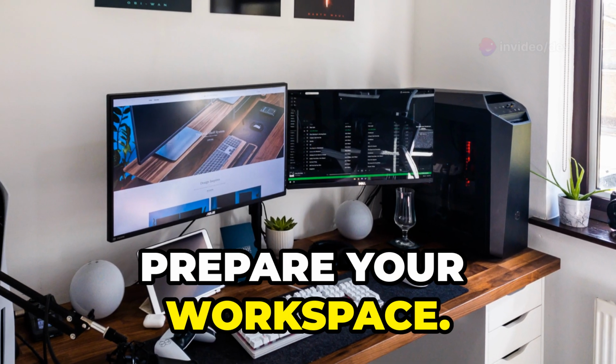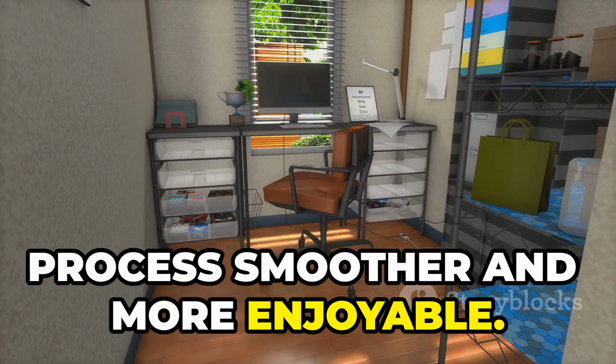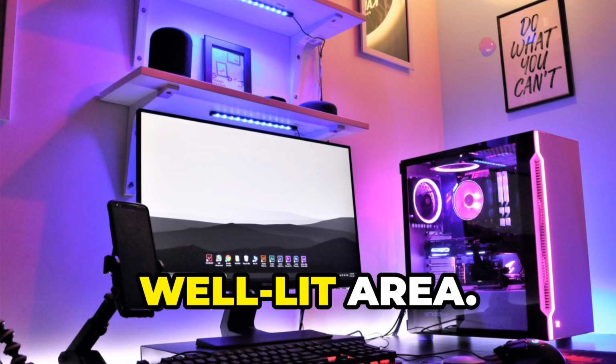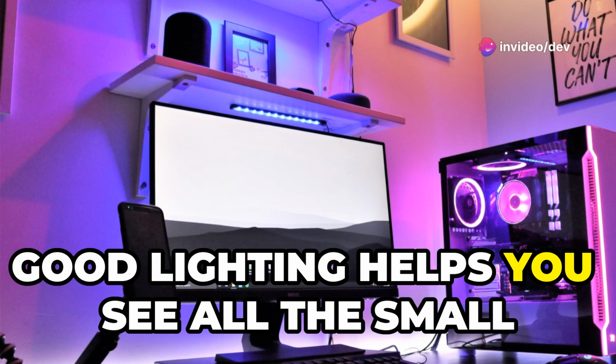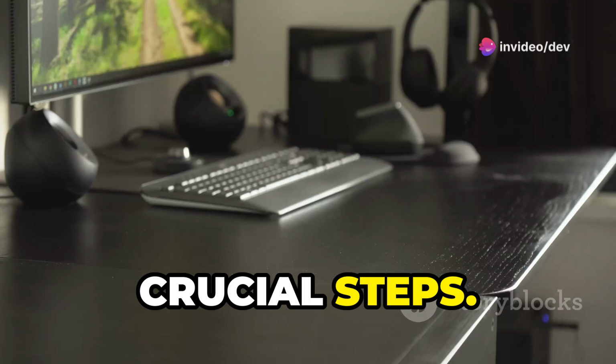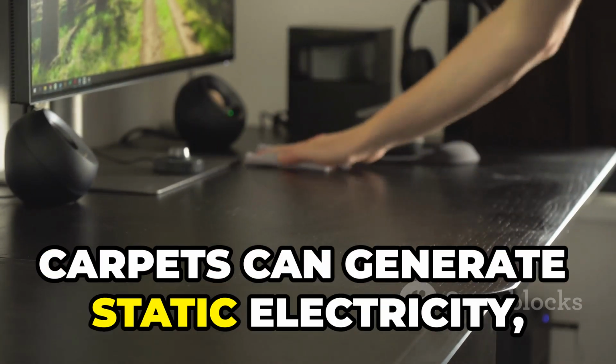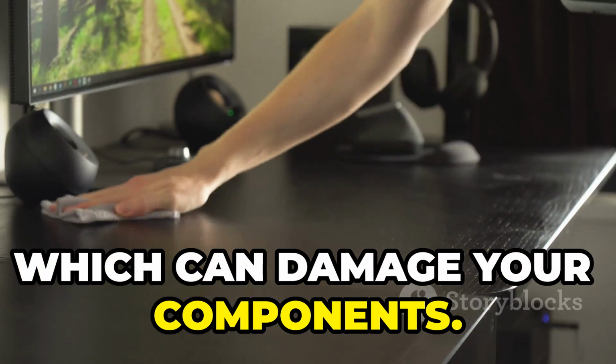First, prepare your workspace. A clutter-free environment will make the process smoother and more enjoyable. You'll need a clean, well-lit area. Good lighting helps you see all the small details and ensures you don't miss any crucial steps. Make sure you have a non-carpeted surface to work on. Carpets can generate static electricity, which can damage your components.